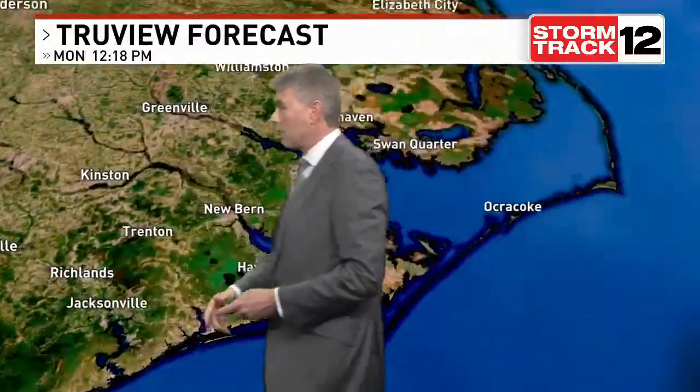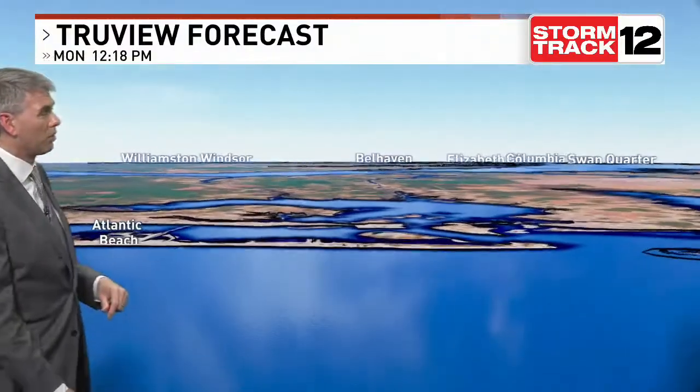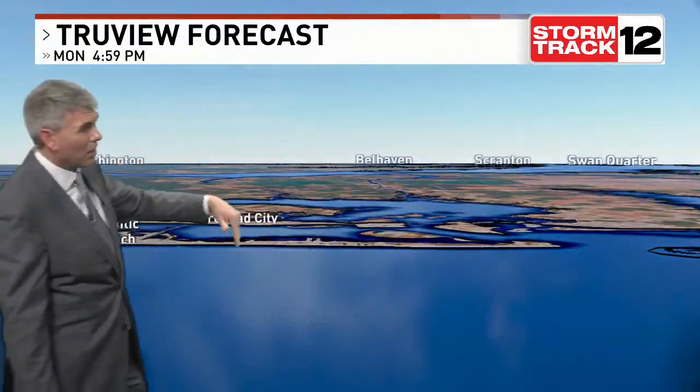So let's take a look at one of those areas at the beaches as we go on through the day today. Again, lots of sunshine around. Water temperatures are into the 50s, kind of like where the air is right now. So we are going to continue to see that sunny sky. And again, already quite a few people out there at the beach.